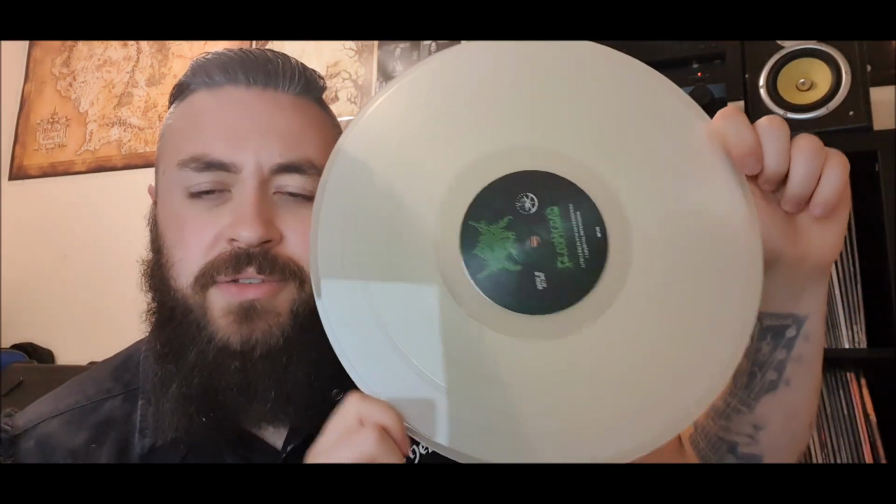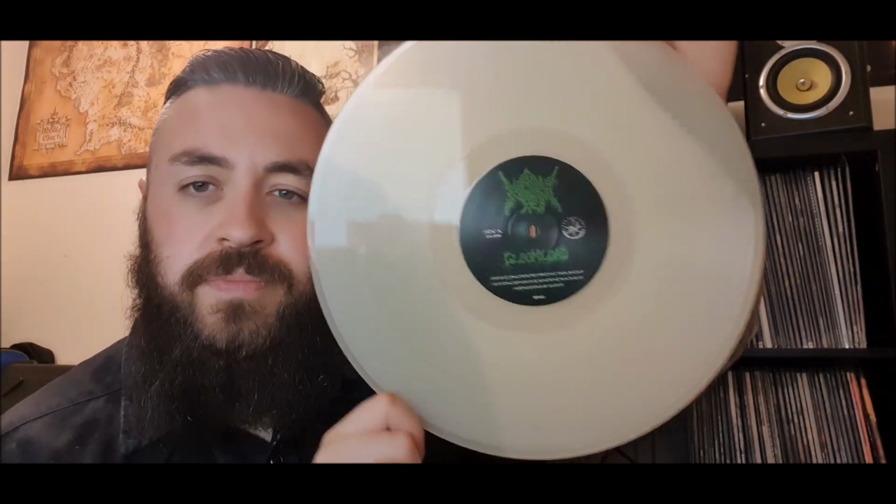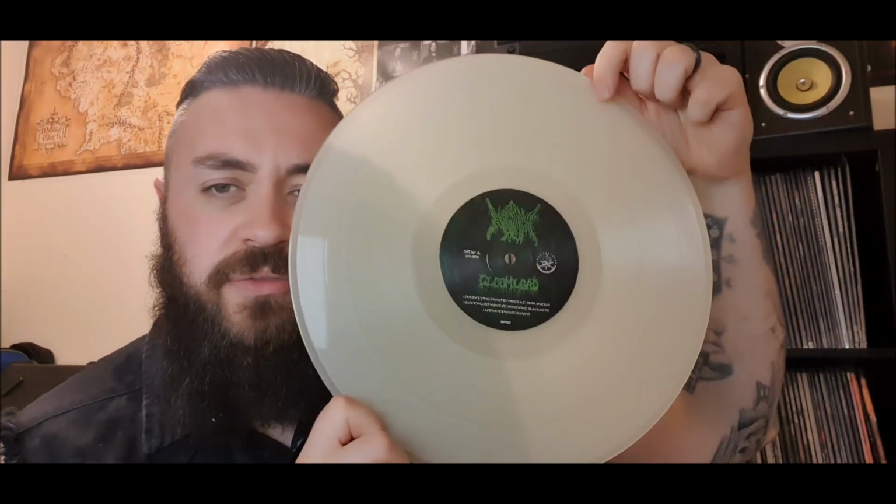So it's a challenging listen for someone who wants to casually listen to this album. You're not going to get that. You have to kind of sit down with it. And it's a glow in the dark. So if you shine a light on that, that will glow on your turntable. Really cool album, and this kind of format fits it really nicely.